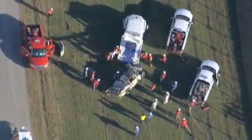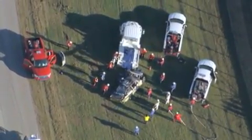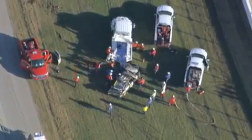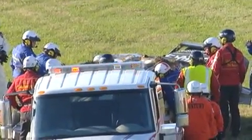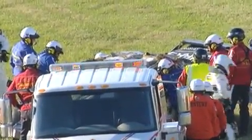Backwards, on its nose, on its side, on its top, over 360, down across the racetrack, on its top onto the grass, and now being gingerly turned back over onto its wheels. Yeah, there's a guy there who looks like he's talking to Ryan Newman as he sits there, just making sure that he's okay and understanding what has taken place.